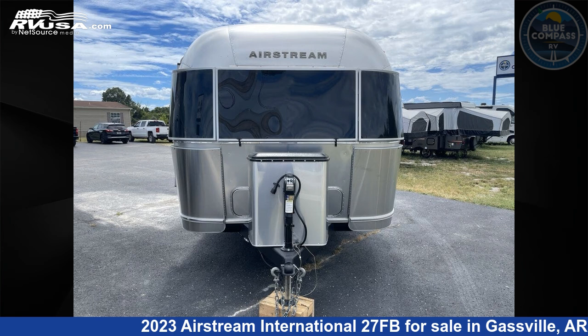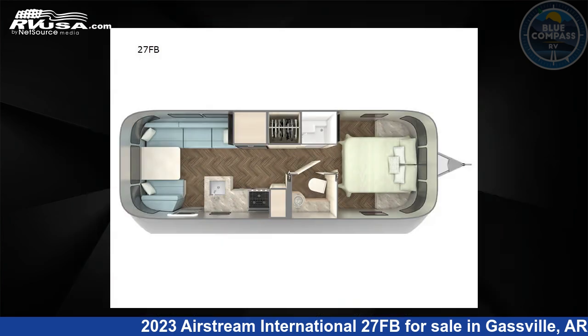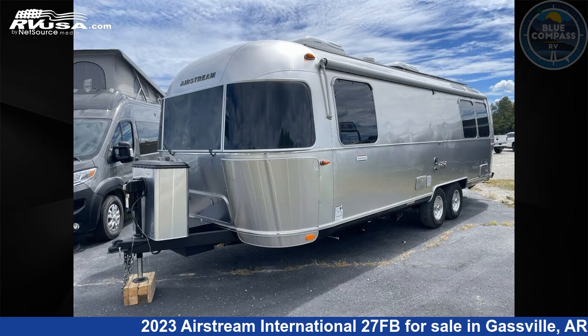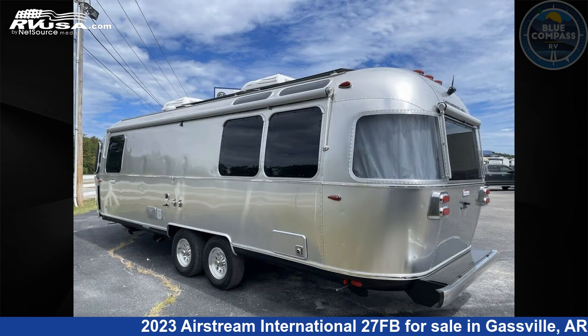This 2023 Airstream International 27FB is a travel trailer RV. It is located in Gassville, Arkansas, 72635 and is offered for sale by Blue Compass RV Gassville.